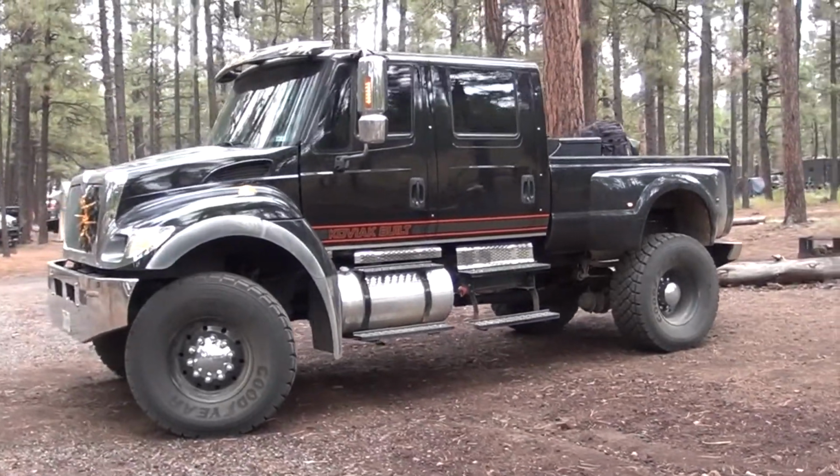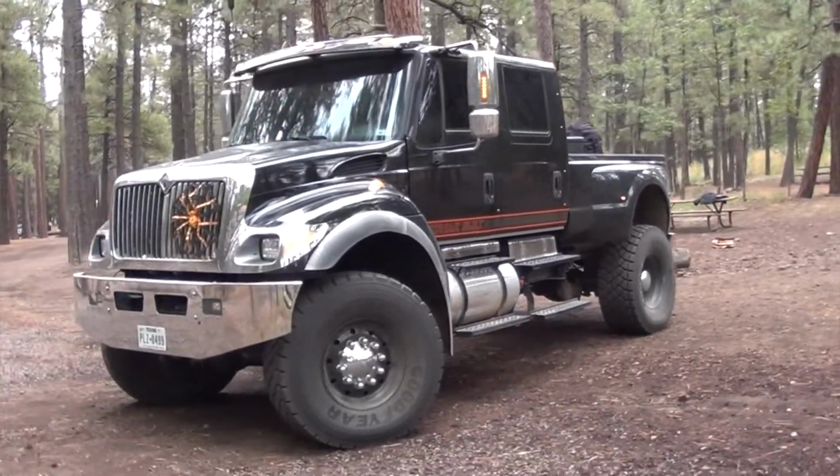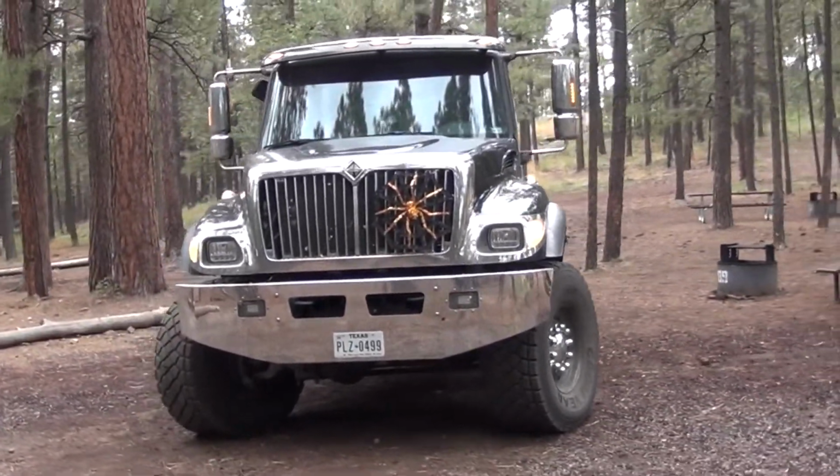Hey guys, check it out. I'm really excited to get a close-up look at this amazing rig. We're out here at Overland Expo West with Josh and Kaylan Koviak. Wow. Kaylan, what is this thing?